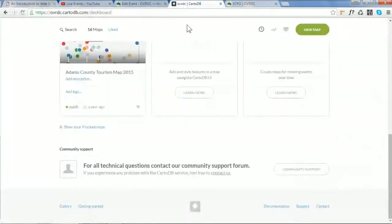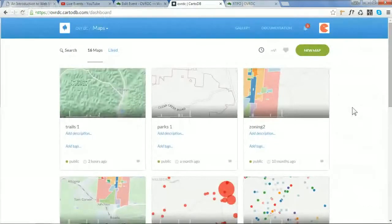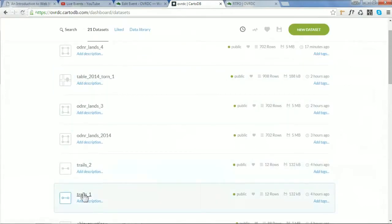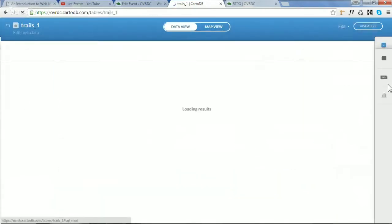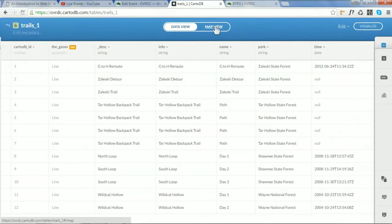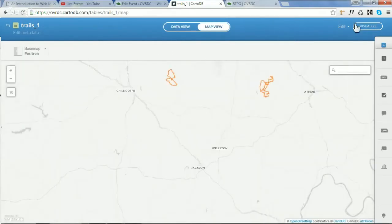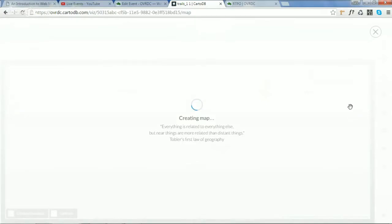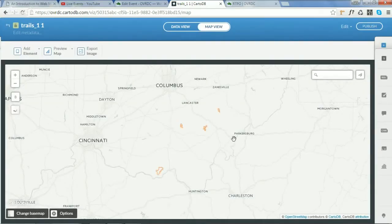Okay, so you have the trails, everything loaded up. Let's go to your data sets and then click on whatever data set you loaded up, say trails. It'll bring you to the data view, and then you can click over to the map view. But what you really want to do is click on visualize, because that will create a map that you can then share out. So yes, you want to create a map. Then it will bring you to this interface here.